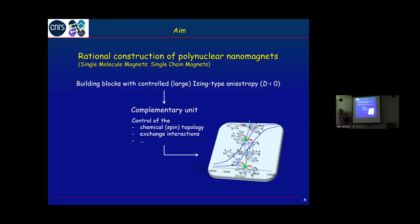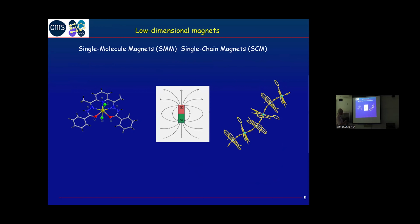Before starting, I just want to make sure, as maybe you are not all familiar with the concept of single molecule magnet or single chain magnet. The simple view you can have on these kinds of compounds is to say, okay, a complex like that, or a chain structure actually, can behave like a magnet. The behavior will be similar to that of a traditional magnet.